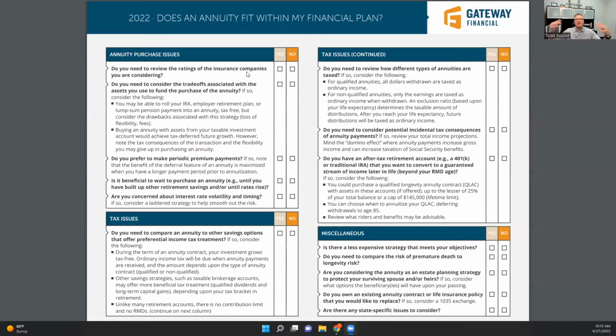Once you've figured out the type of annuity and the things you'd want out of that annuity, look at the company that's backing it. The annuity guarantee is only guaranteed as much as that annuity company. So make sure you look at S&P, Moody's. I like Comdex for ratings because they're a combination of ratings, and it's a little bit easier to understand for clients.